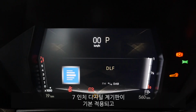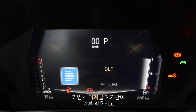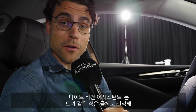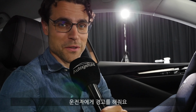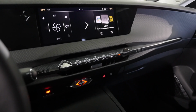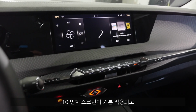Are you? Digital instruments are standard in 7-inch, speed is in the top part. And at night you also have the night vision assistance, recognizing even small rabbits and also warning them when they are crossing the road. And then we can see a fluent cockpit design, especially with this decor element in the right part. And a 10-inch infotainment screen always comes like this, zoom more details to that.